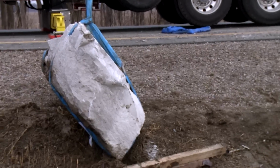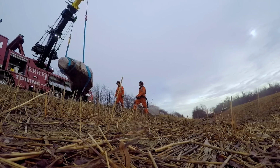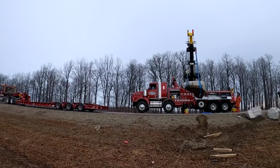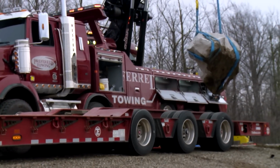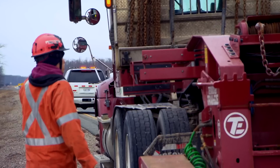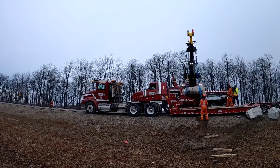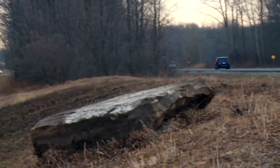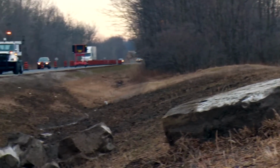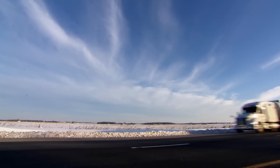There we go. She's heavy. 7,000 pounds. That's a big rock. We want to make sure that it can't move around in our straps and come crashing down, because that's going to do a lot of damage. Perfect. Well, that's one down. But that was just the warm-up. That thing's a monster. It's got to be at least twice this one. That one's going to be a challenge.